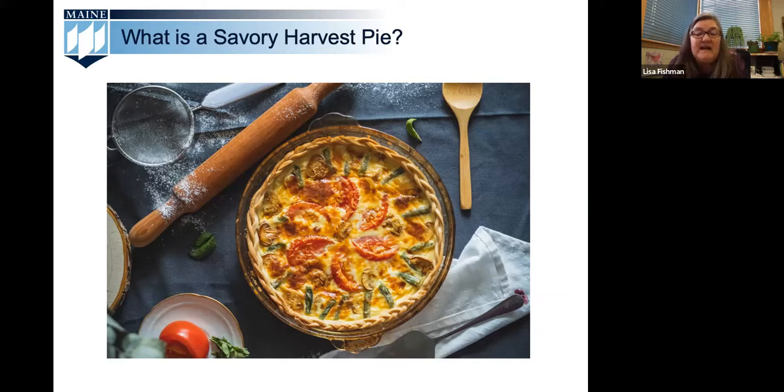Today, we want to emphasize pies that feature local Maine vegetables and grains. Savory harvest pies can be filled with all kinds of fillings, from root vegetables and greens to squash and other garden vegetables you may have frozen earlier in the year. The aim is to create a savory filling, one dish meal that is full of vegetables and tastes great at the same time. These recipes also provide protein through beans, dairy, and eggs, so you can serve with a side salad and have a great meal.